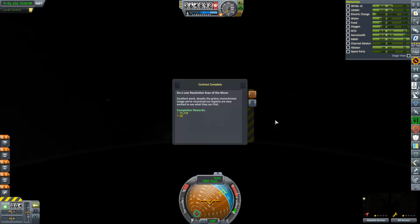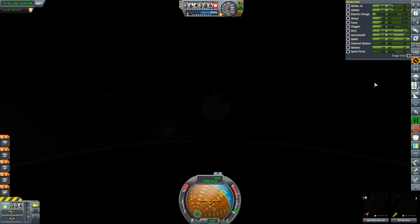Excellent. So that's the contract for Lunar 9 completed. So that's the altimetry scan of the moon. So we've got 75,728 funds and 26 reputation. Alright, so that's the low resolution scan of the moon done. Let's take a look at those before long.